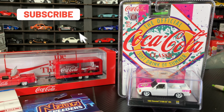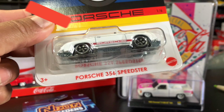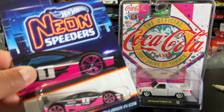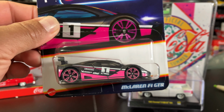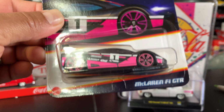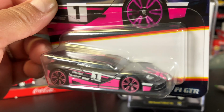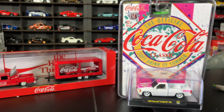All right, guys, we are back in the house. Let me show you the pics from today. Let's go and get this one out of the way. We grabbed another of the Porsches. You already saw this one. Very cool casting. I just wanted one more. There is the McLaren F1 GTR from the new neon speeders. I only picked one. I let my buddy Kevin take the rest of them. We get them eventually. But it's a beautiful casting. I love the pink with it. Beautiful car. Nice.